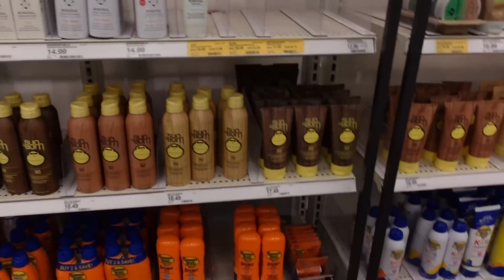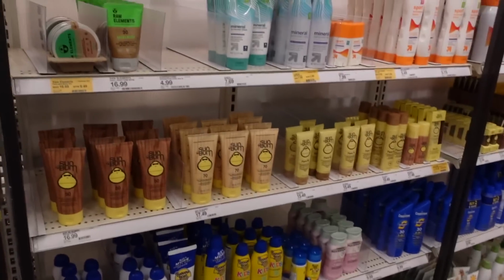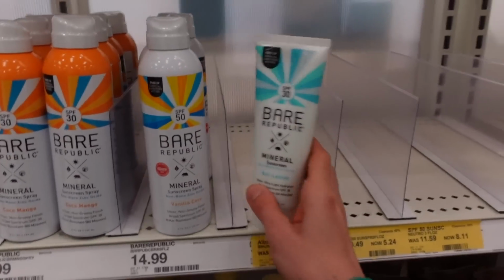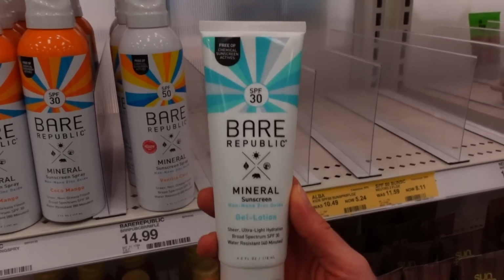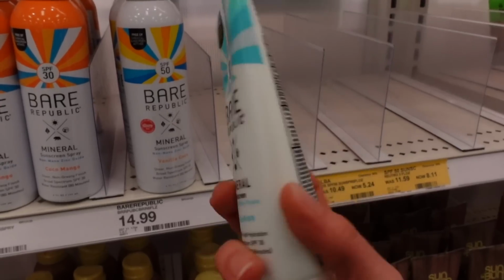I just use sunscreen alone in the morning. I don't typically do moisturizer, although I do use an antioxidant serum that is a lightweight moisturizing consistency. This I have not seen before from Bare Republic, their mineral sunscreen gel lotion. I may need to try this. Zinc oxide. This looks interesting. Let me know if you've tried this.